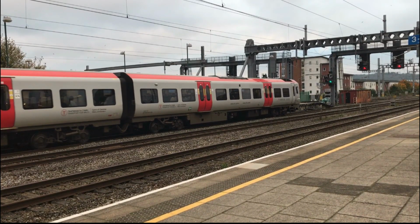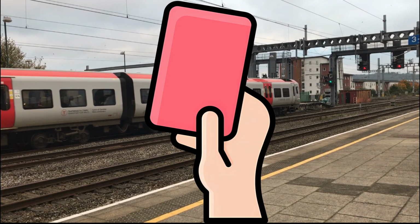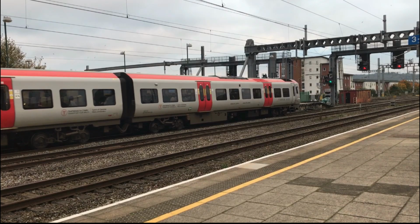Right. Red card for 197112 for bowling a superior 153 super sprinters. You don't just bowl it, for Christ's sake. Goose, Lord, man.